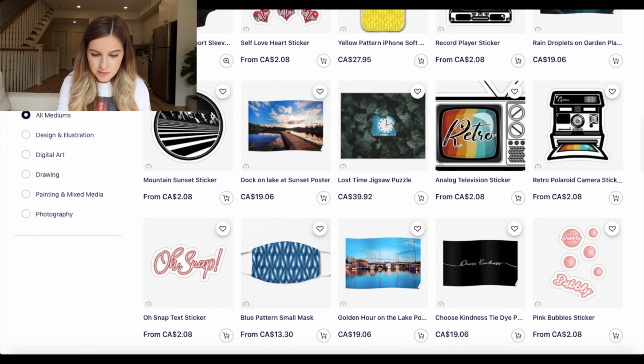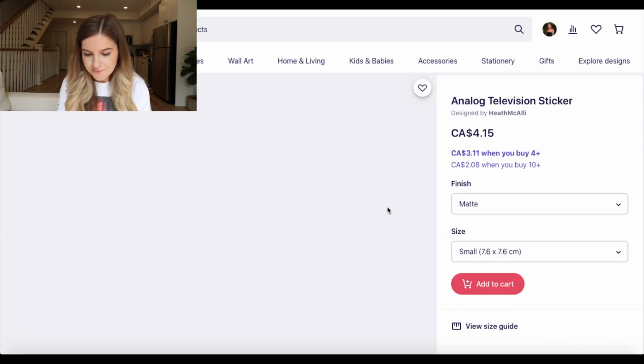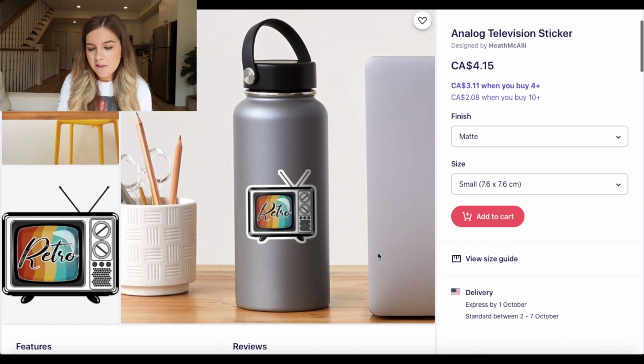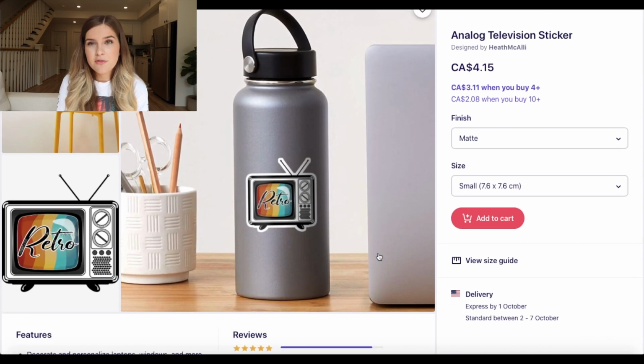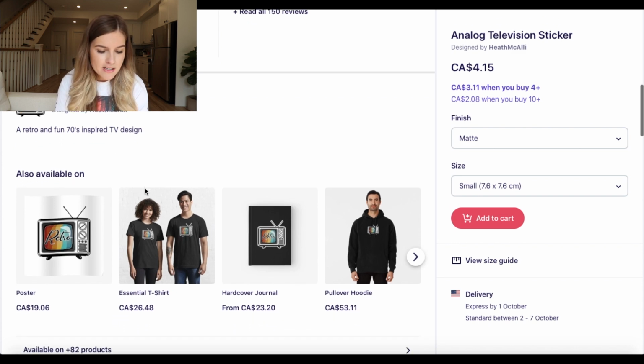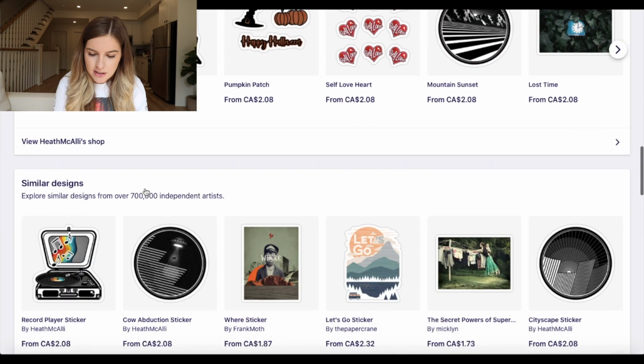So let's go into this retro TV sticker. It's pretty cool, and I think that this one would do well. So analog television sticker is the description for the product. I would say add the word retro in there, and maybe even rainbow since it's kind of a rainbow in the background. Just anything that might help bring people to that sticker, and keywords that might embody whatever your sticker is, because I think analog television is a bit limited. And then the description is there, a retro and fun 70s inspired TV design. So that one's pretty good.